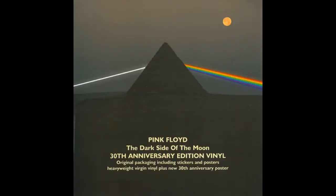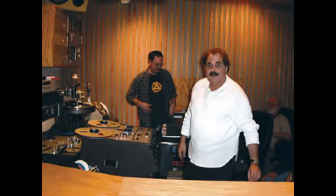And then flash forward a little bit, in 2003, it's the 30th anniversary of Dark Side of the Moon, and a vinyl reissue is done for that, mastered by Kevin Gray and Doug Sax. Now, I have not heard this version or seen it anywhere, but all I know is that with those two names, Kevin Gray and Doug Sax involved, that is probably one of the best sounding versions of Dark Side of the Moon out there, considering that those two vinyl mastering engineers are some of the best in the vinyl world.